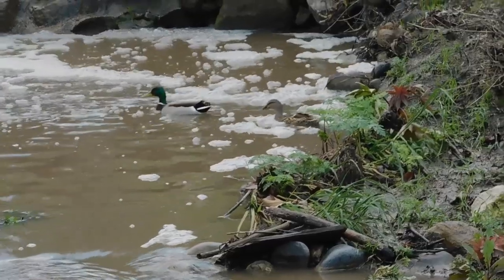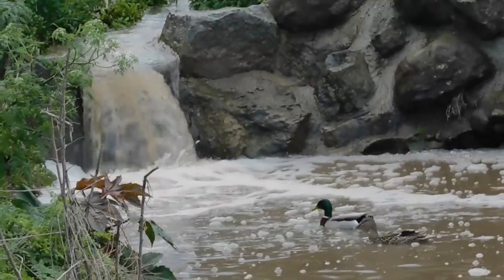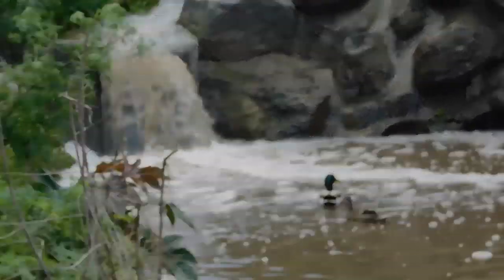Okay, there's Marvin and Mavis. And look at the waterfall. This is the lower stream waterfall.